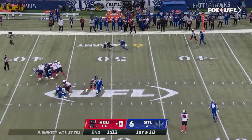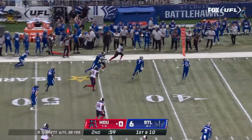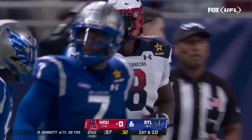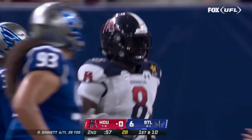Sinnott on first down, pressure coming from the backside. He skipped that one. Thompson apparently got a hand under it, makes the catch, and Thompson out of bounds with a first down near the 35. I mean, that's an incredible catch. And then again, he stepped away from a low tackler. This is his.